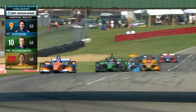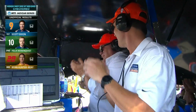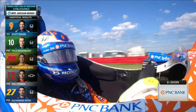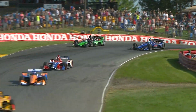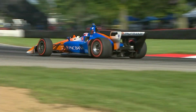Well done there, Scott. Good job, man. Dixon will win one of the closest road course races we've seen for the 46th time and the 6th time here at Mid-Ohio. Scott Dixon has done it. What a finish. And Chip Ganassi Racing let their drivers go after it, and they did. And the crowd loves it. Everybody on their feet waving.